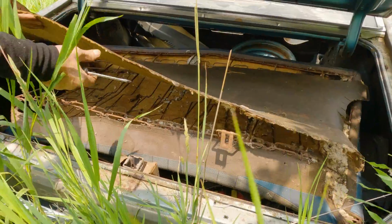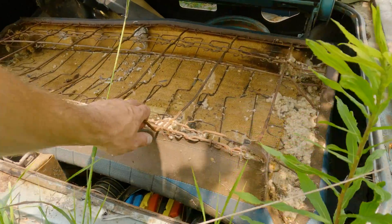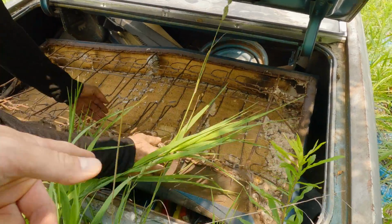Wow. And the seats, are rear seats hard to get? Very hard. That's tough for people to find. You got the back frame, that's good. I got two sets luckily. We can definitely get that. Oh, look at the size of those spiders. Holy cow.